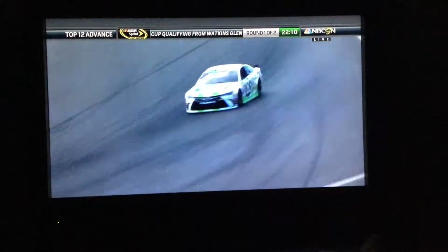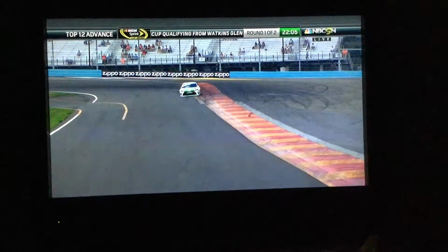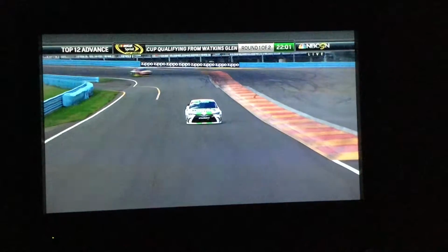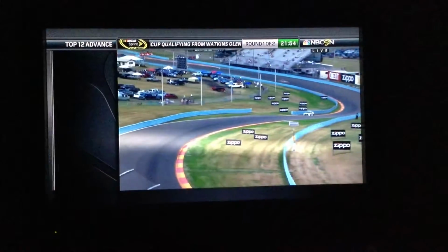First lap turned 73 seconds for Matt DiBenedetto. Jamie McMurray puts up a lap of 71.8 seconds. Again, the top 12 will advance. And where do you think the cutoff line will be? Probably in the 69 to 70-second range?